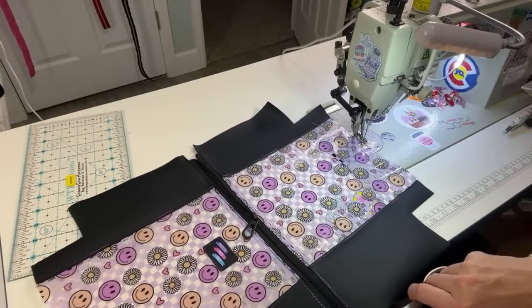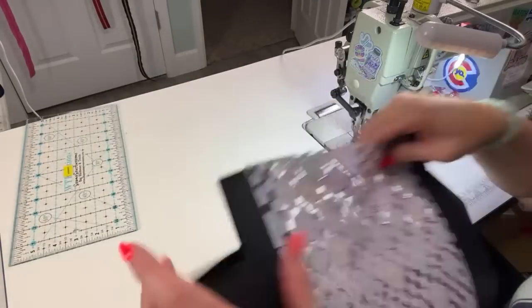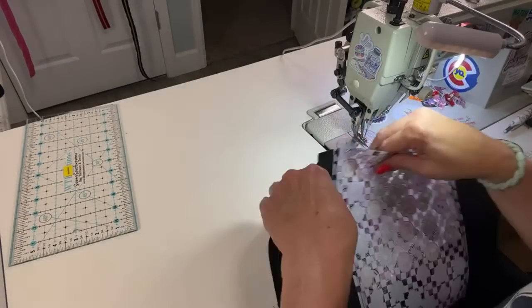All right, let's sew this all together. Can watch while I'm on the serger.